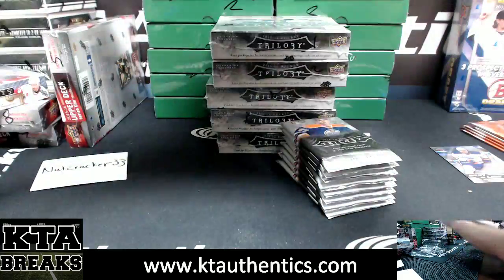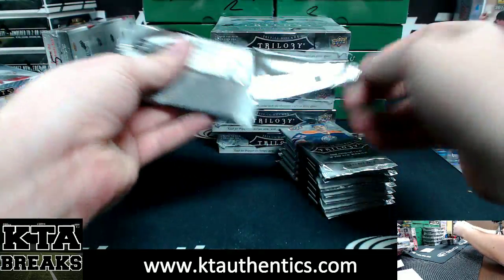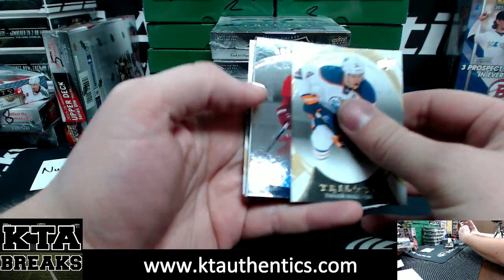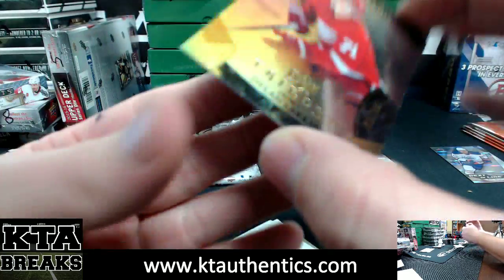Good luck, Tom. Box time. Yep, Bill is here, Justin. He's doing BGS orders for us right now. We got Dylan Larkin out of 999, level 1. Nice start.